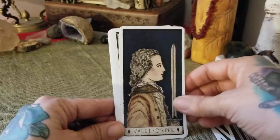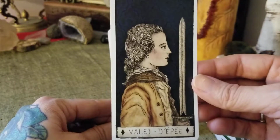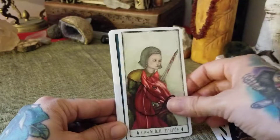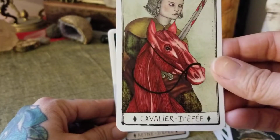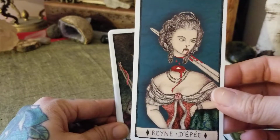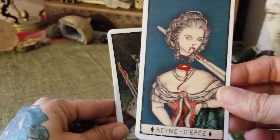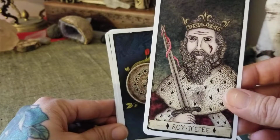Then we come to our valet, which is actually a pretty peaceful looking card compared to some of the other ones that we've seen in this deck. Of course, then we get to our cavalier with his skinned horse. Yeah. Queen has had better days, clearly. King.